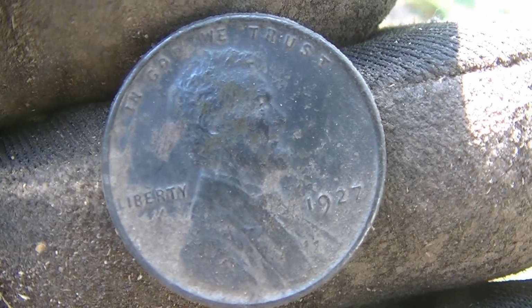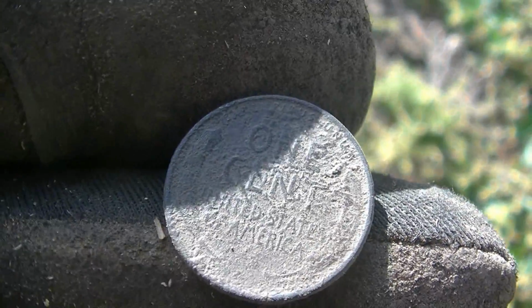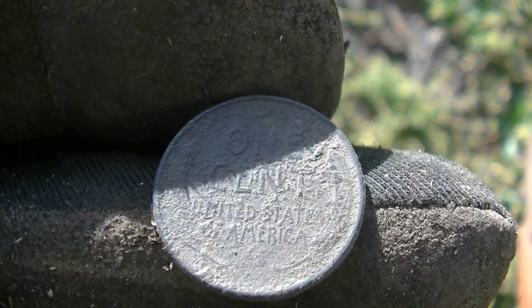Alright, my next target, hopefully you can see it. Don't know why it's not focusing. 1927, I believe, wheat scent. So, pretty good shape. Wasn't even an inch down. It was in some hard pan, so. Anyway, we're tickled.